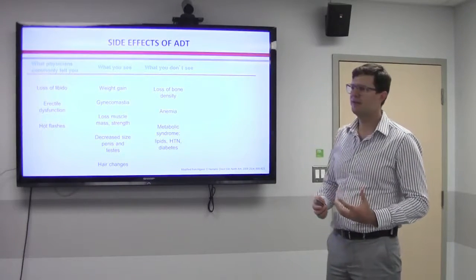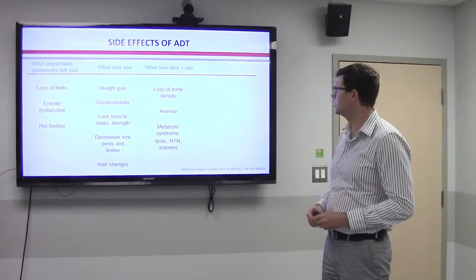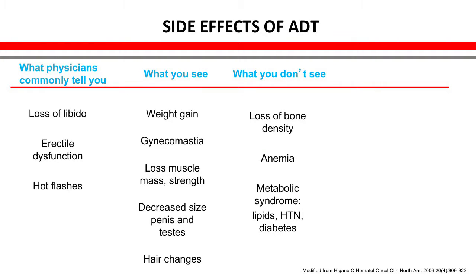What are some side effects that you actually don't see? The loss of bone density, anemia, which is a reduction in hemoglobin of red blood cells, and metabolic syndrome, which is a group of medical conditions such as hyperlipidemia, increased lipids, hypertension, increased blood pressure, and diabetes, increased blood sugars.